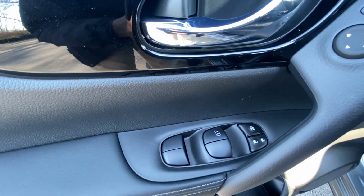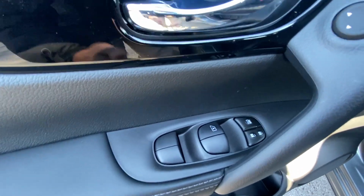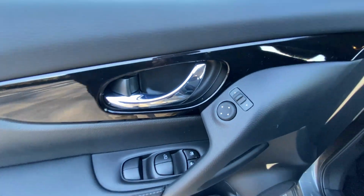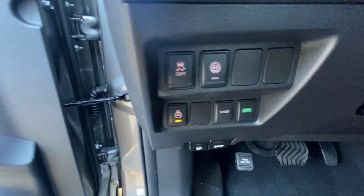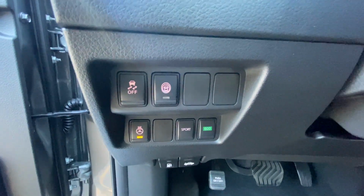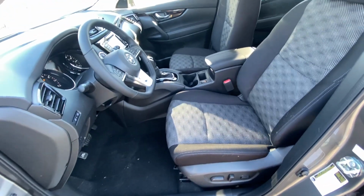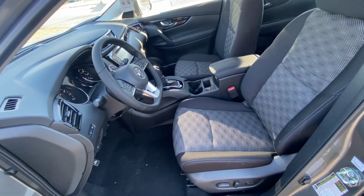And here we have our power window switches, our switches for the power door locks. We can also lock the windows. And then we have our power mirror controls here. And all this is pretty self-explanatory, which I'll get into later. But there's our power driver seat with power lumbar support.